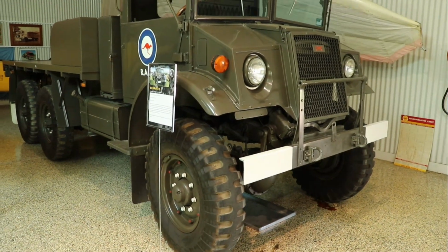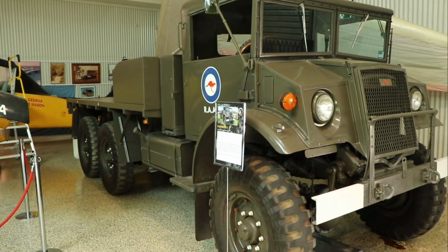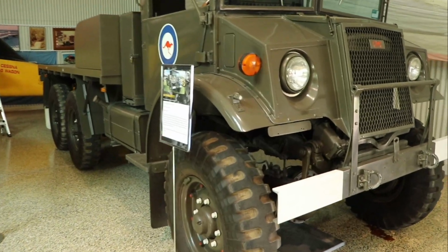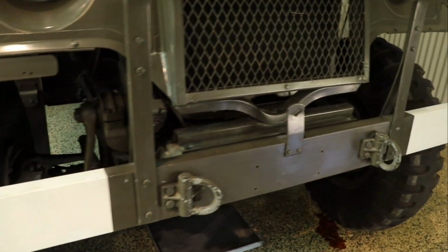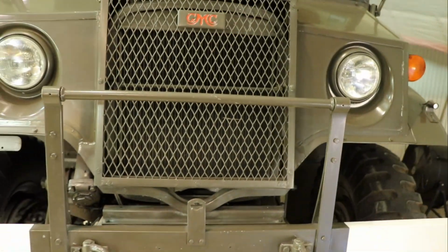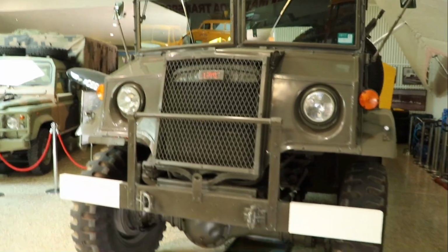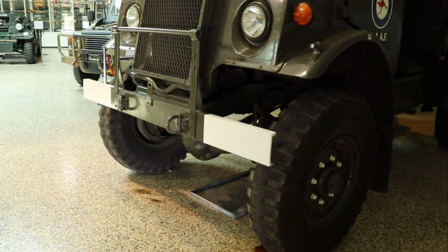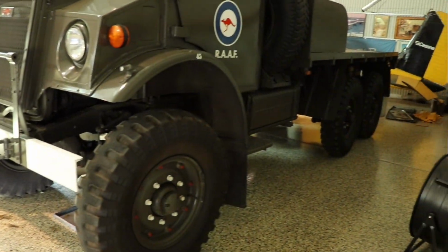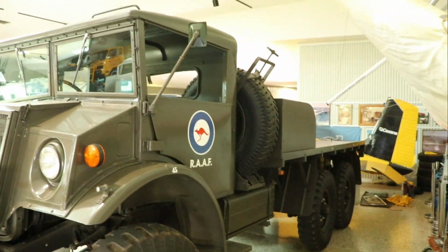This is a 6x6 Blitz truck from the Canadian military pattern range. A variety of models including 4x2, 4x4, 6x4 and 6x6 were made. Total production was in the order of 500,000 units. I understand about 2,700 of the 6x6 version were delivered between 1942 to 1944.